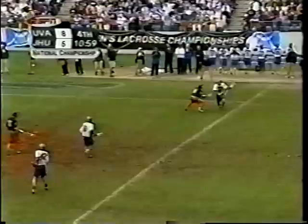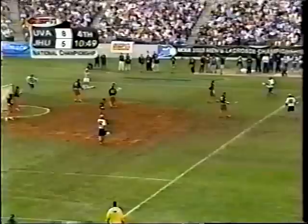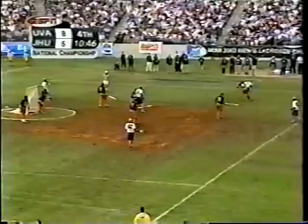Peiser, he's got a goal already. Very confident young player. Has the right hand. Looked to the crease continually to Bobby Benson. Benson being defended by a short stick, Nathan Kenny. Short stick on the 6'4" Benson. They want to get the ball to him.